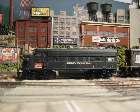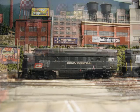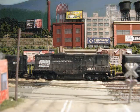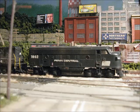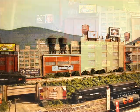The next consist is an F7A, GP9B, which I kit bashed myself, and F7A combo. This kind of consist was often run by the Penn Central with trains coming off its Boston and Maine line.